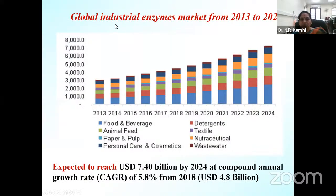This slide shows the global industrial enzyme market from 2013 to 2024. From 2018 to 2024, the demand is expected to rise to $7.4 billion from $4.8 billion, with a compound annual growth rate of 5.8%. You can see how the demand is increasing. Each bar indicates the application of the enzyme. For example, this blue bar indicates the enzymes used in food and beverage. Likewise, the applications in other industries are shown.